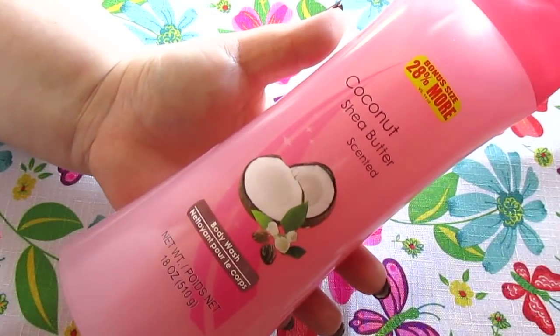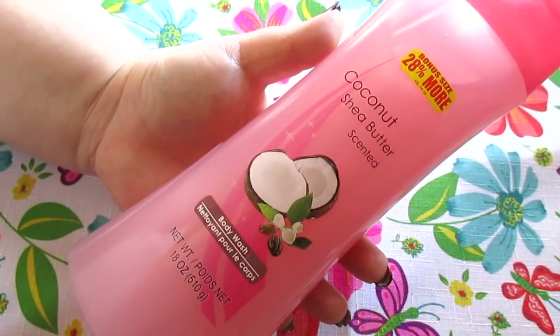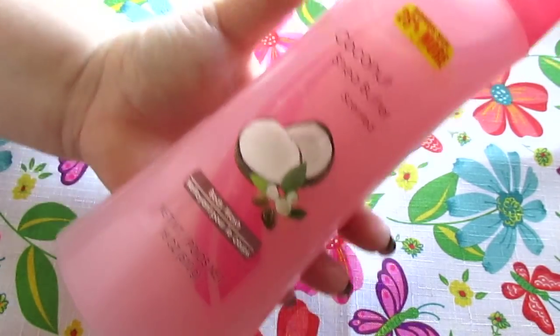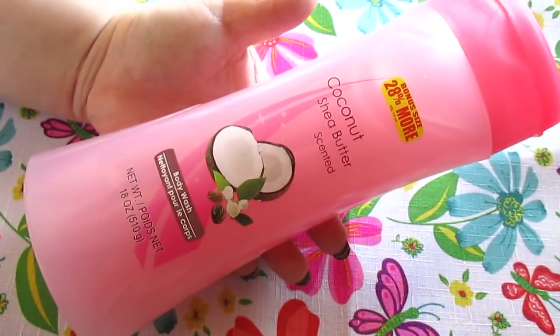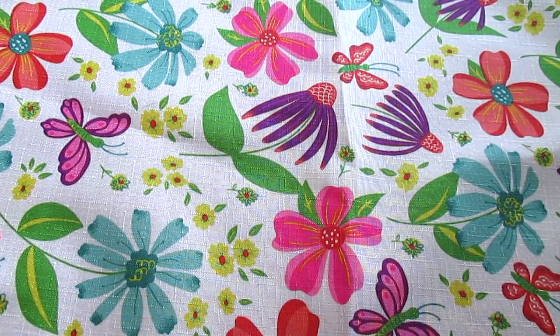And this is 18 ounces, and it's the coconut shea butter scented body wash. I don't know, I was just kind of intrigued by this. It says you get 28% more. It smells good like coconuts. I'm a huge fan of coconut, and it's just pretty in general. So I saw this, I grabbed it, and yes, so we're gonna have some spring Dollar Tree reviews coming up.